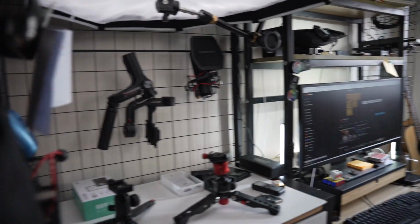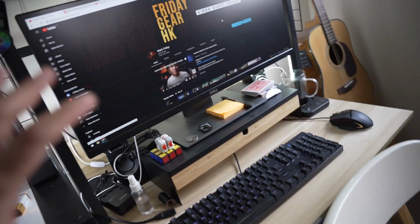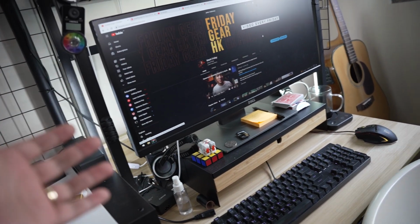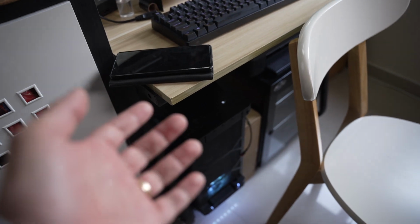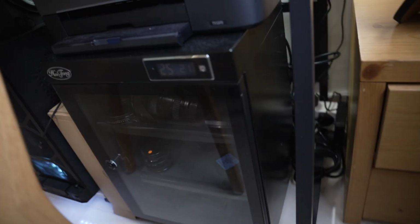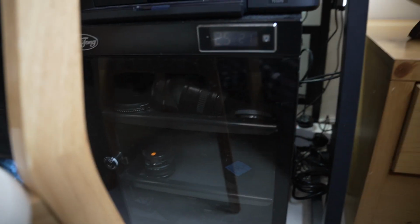So enough of this table, let's go over to my desk. This is where I do a lot of my editing, well, basically where I play Dota whenever I'm not doing anything. So yeah, this computer is the same computer that was given to me as a wedding present by my buddy George. And at the bottom here, I have a little dry box where I store all of my lenses. Let me show you really quick.